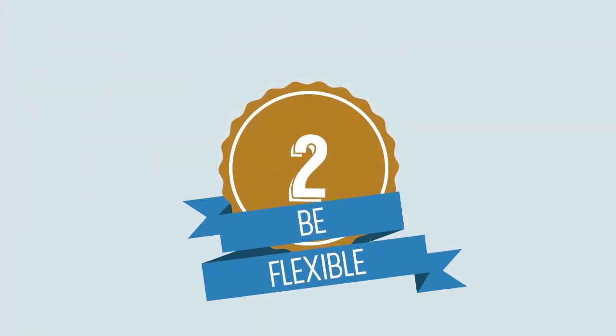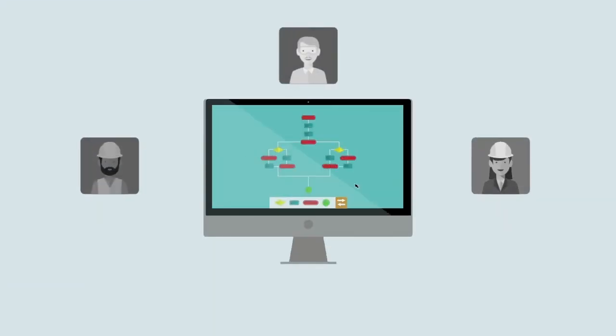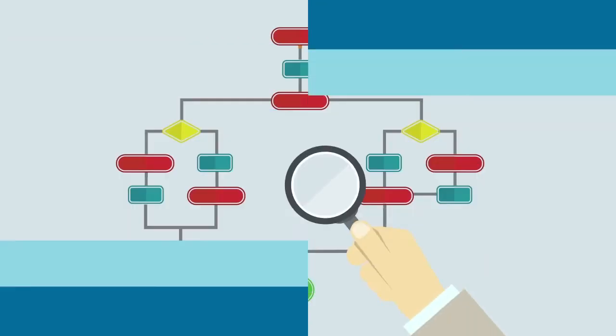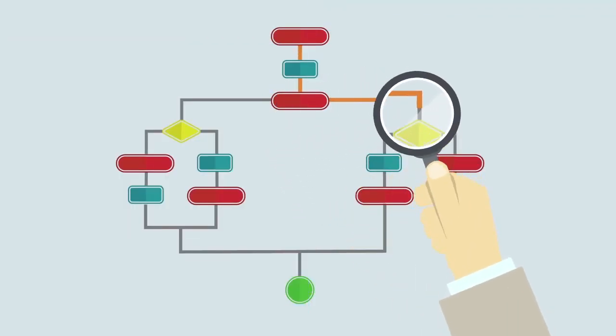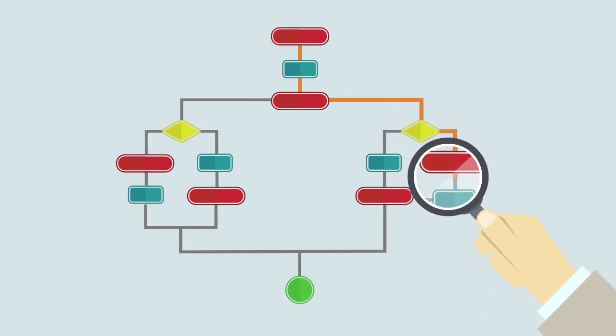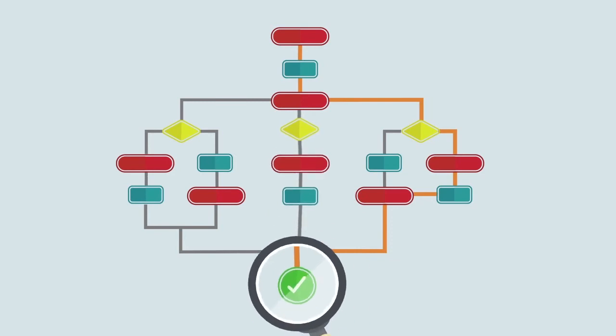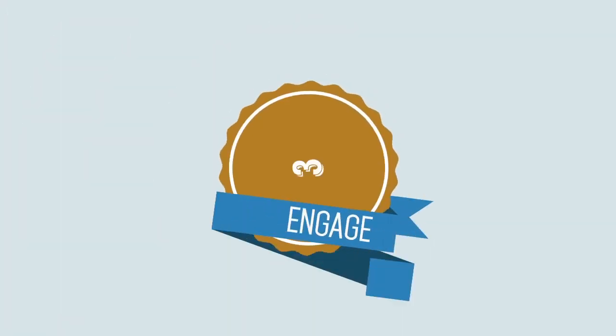Be flexible. Business processes change, sometimes even during the course of your project. While change is inevitable, you never know what this will be. Your mobile solution should allow you to easily react to these changes, as and when they happen. By picking the right solution, you can focus on the areas that deliver the most value now, while having the flexibility to accommodate business changes later.